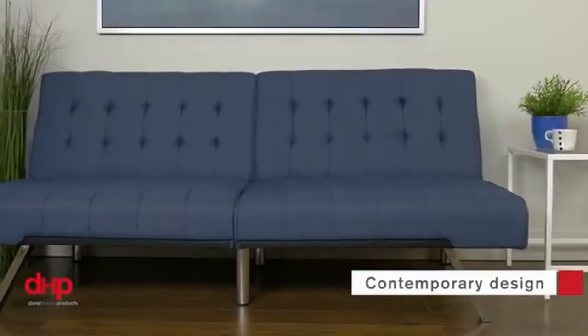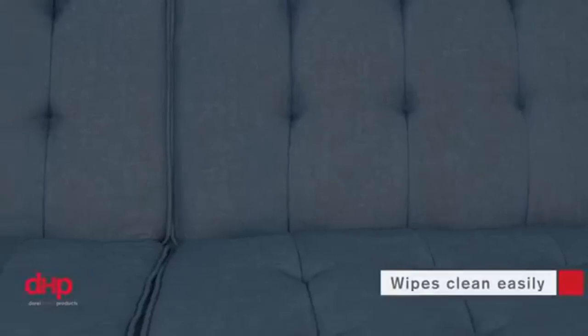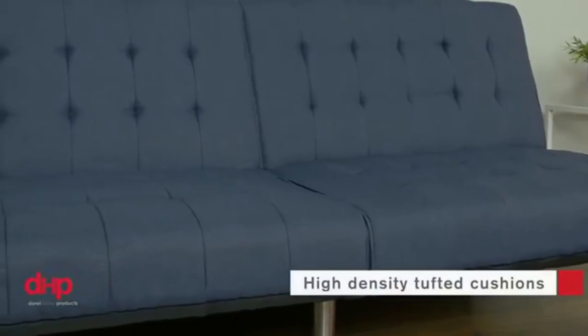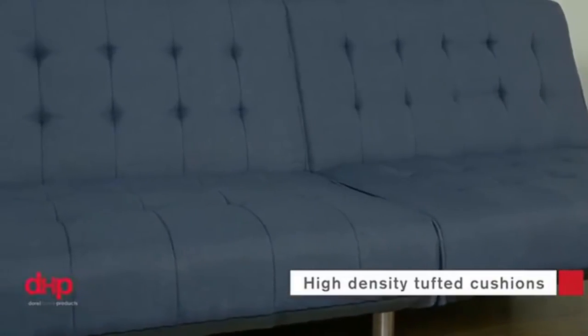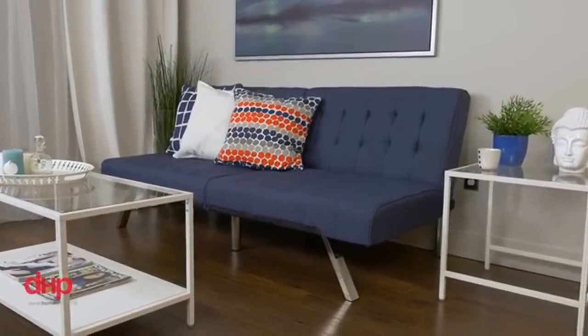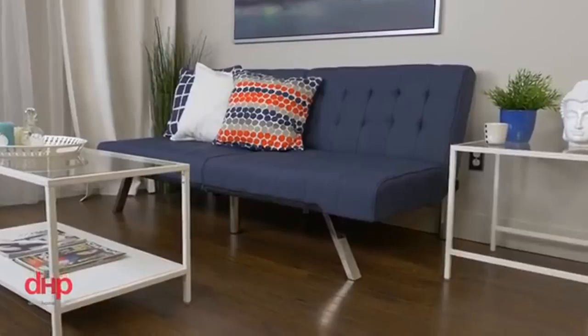The linen and faux leather materials add a contemporary feel and wipe clean in no time at all. The high-density tufted cushions provide the utmost in comfort and stay firm even through excessive daily use. The versatility, modern appeal, and value of the Emily Splitback Futon make this the must-have item for your home.